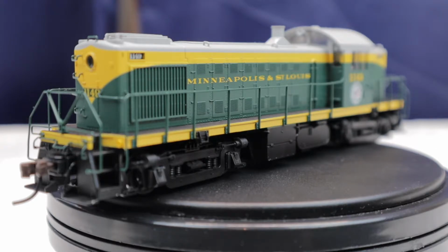Since this is from an older run, it is going to have a little bit older decoder. That's not really going to affect the sound quality at all. It's just going to affect whether or not it has drive hold. So that is a note. This locomotive does not have the traditional drive hold that we're used to now with ESU.